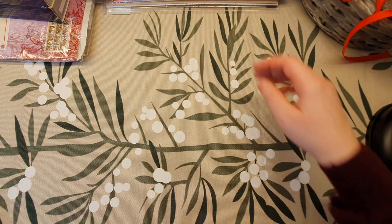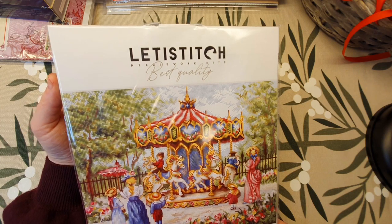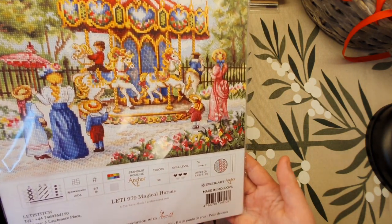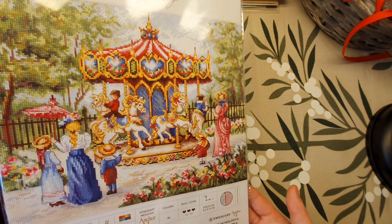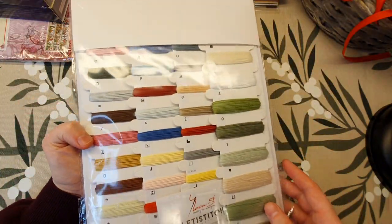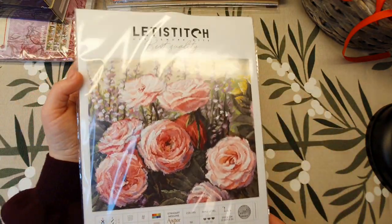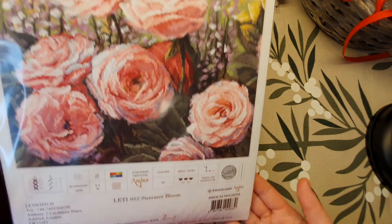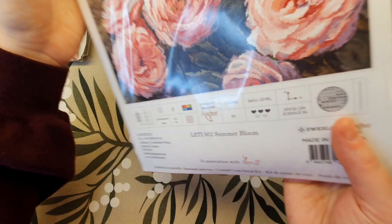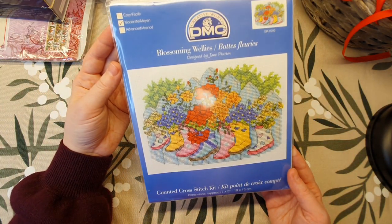Next cross-stitch manufacturer is Letty Stitch, and I have only 2 kits by this manufacturer. Magical Horses. Next kit, also by Letty Stitch. These are Summer Blooms. Beautiful pink roses. Next kit is by DMC. Blossoming Wellies.